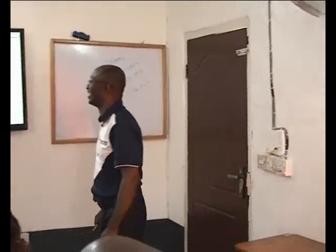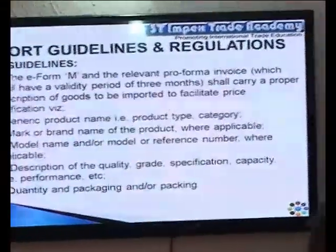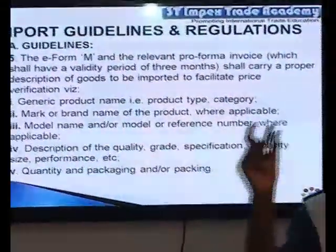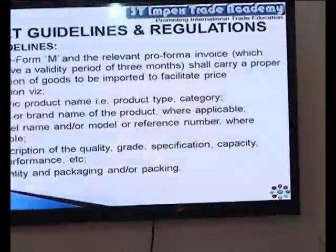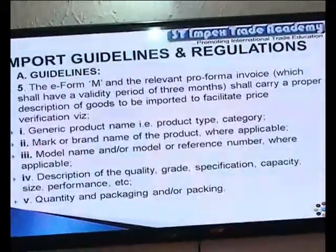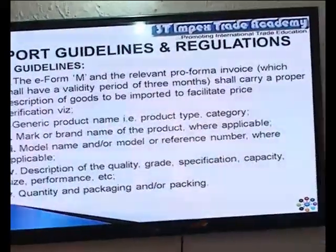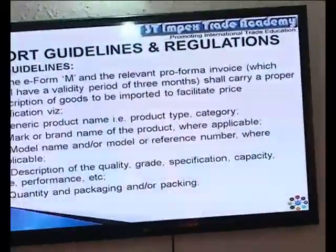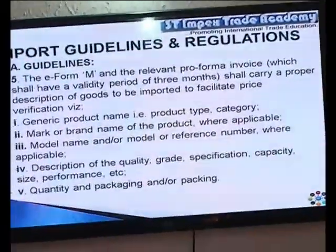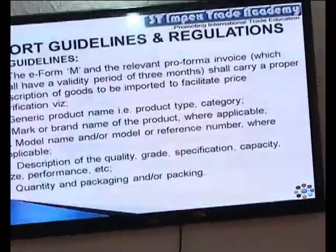The Form M and relevant proforma invoice, which shall be valid for a period of 3 months, shall carry, now the proforma invoice is valid for what? 3 months, you remember? That's where it's coming from. It shall carry a proper description of goods to be imported to facilitate price verification: generic product name, brand name of the product, model and model reference, description of the quality, grade and specification, and the quantity and packaging of the goods.